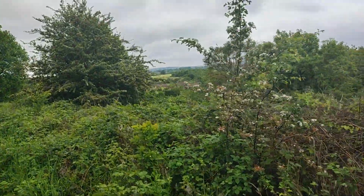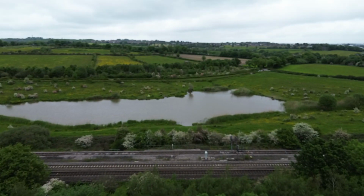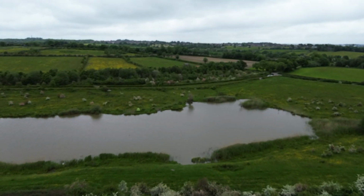You can just see through there. There's the Erewash Valley Line just there. You've got Doe Hill, I think it's called Doe Hill Country Park, just over there. There's some ponds and stuff, it's quite nice.